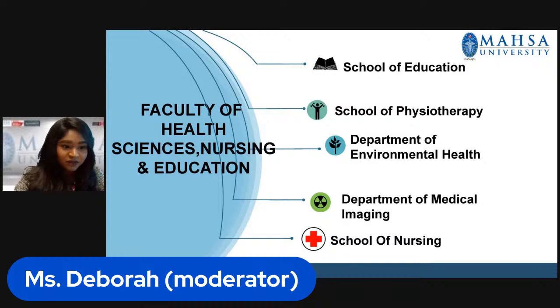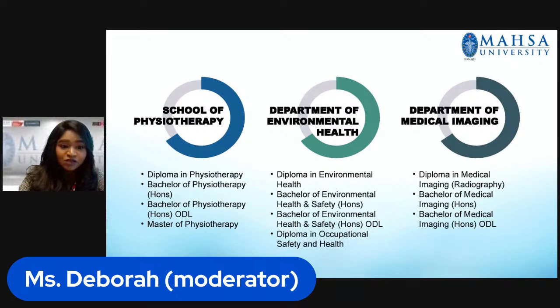The faculty is made up of the School of Education, School of Physiotherapy, Department of Environmental Health, Department of Medical Imaging, and School of Nursing. We are offering several programs under each department. Under the School of Physiotherapy, we offer Diploma in Physiotherapy, Bachelor of Physiotherapy, Bachelor of Physiotherapy ODL, and Master of Physiotherapy. Under the Department of Environmental Health, Diploma in Environmental Health, Bachelor of Environmental Health and Safety, Environmental Health and Safety ODL, and Diploma in Occupational Safety and Health is being offered. Under the Department of Medical Imaging, we offer Diploma in Medical Imaging, Bachelor of Medical Imaging, and Bachelor of Medical Imaging ODL.